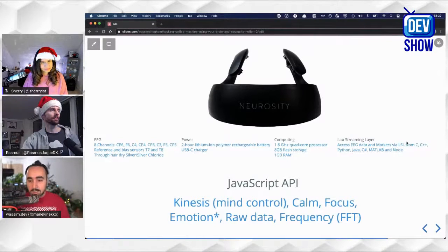EEG. And you can hook it up to other streaming protocols like the one I mentioned here, MATLAB. You can also use SDKs from other companies or other open source projects in different languages. But the Neurosity folks have provided a Node.js SDK and also a browser SDK.